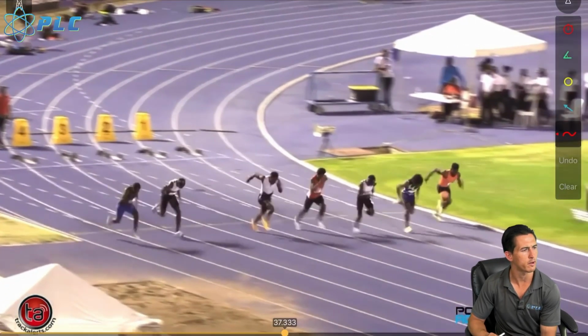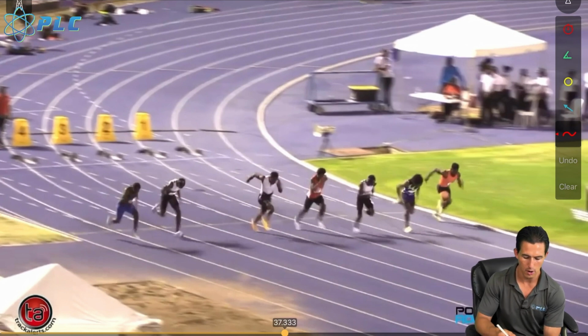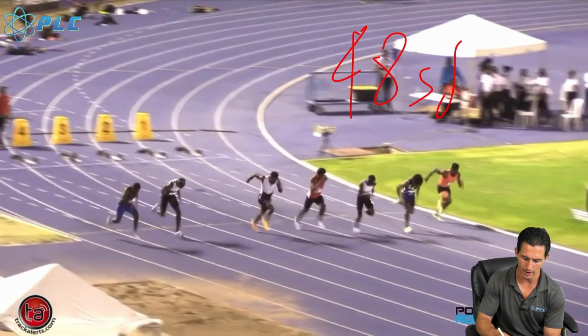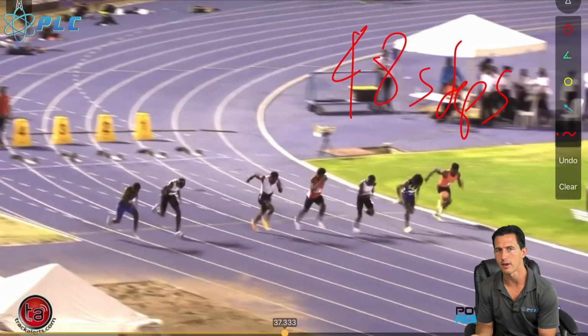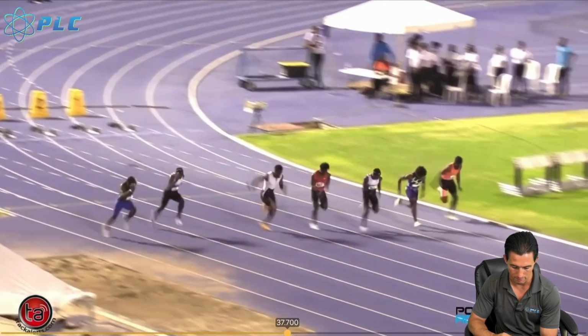And I don't really know exactly. I tried to do some research to find out how tall Oblique Seville is. If you guys know, go ahead and leave that in the comments down below. But he took 48 steps, right? And it's hard to tell how great that is overall, right? I think he had an effective drive phase.